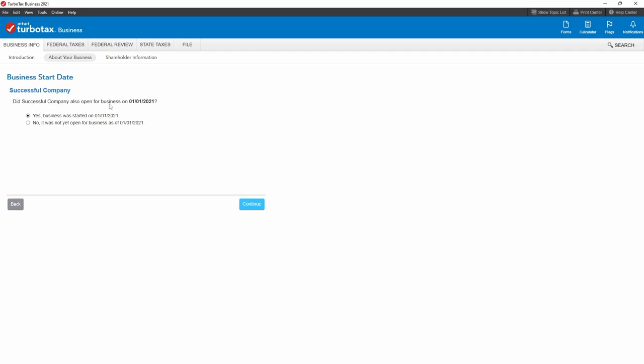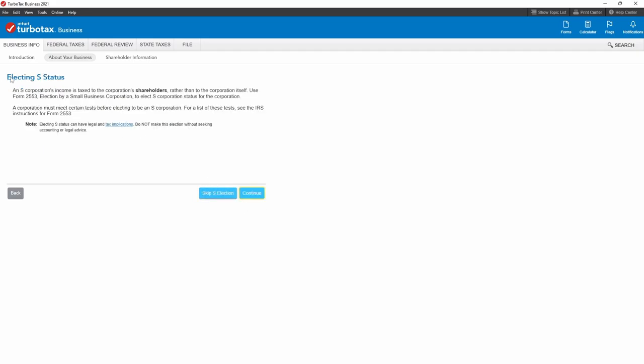Did the company also open a business in 2021? Yes, we did start it on 1/1/21. Has this one already filed? No, we have not filed the S-Corp election. This is the election, and the form is 2553. So no, we haven't done that yet. That's what we need them to do. And this is just indicating that all the shareholders need to sign this form.